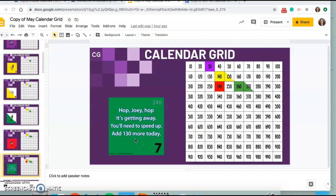All right, let's take a look. So when I think of the number 130, I see 100 and 30 more. So if we break 130 into 100 and 30, we can move those 2 separate numbers. So to start at 240, which direction should we move if we want to add 100 more? Right, down. The number's going to get bigger if we're adding.